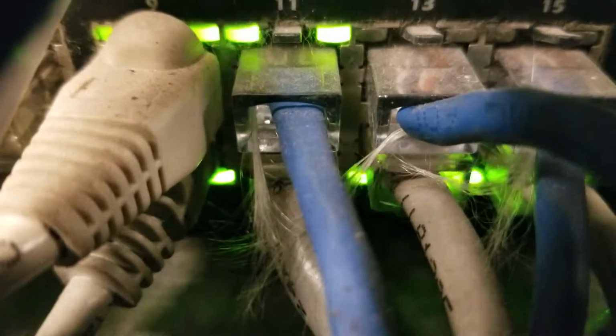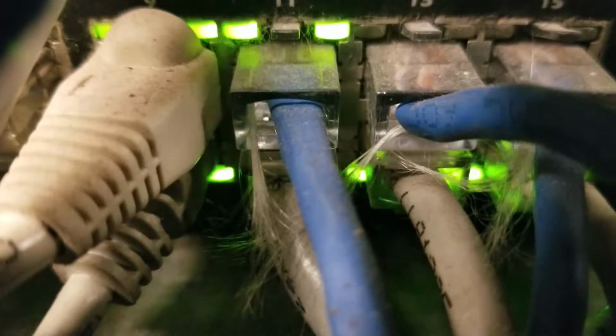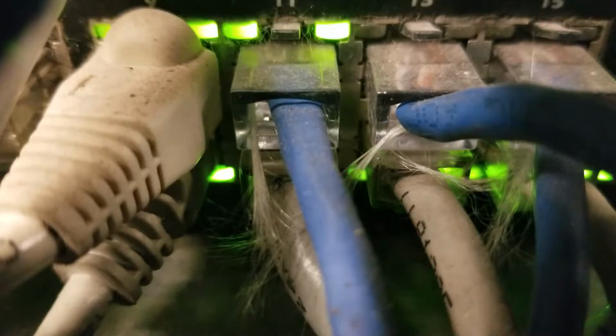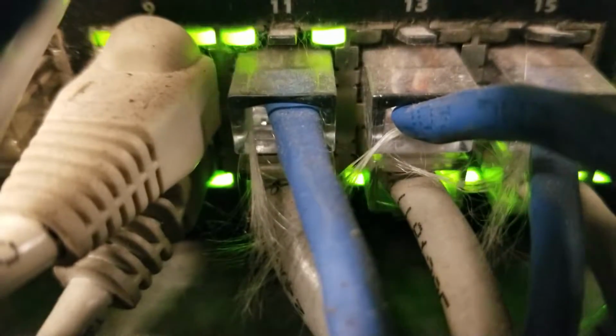Good day. I wanted to show an example of yet another networking room. This is really a networking room for business here. They sell cars, so I can be as transparent as that. I don't want to say where I'm at.